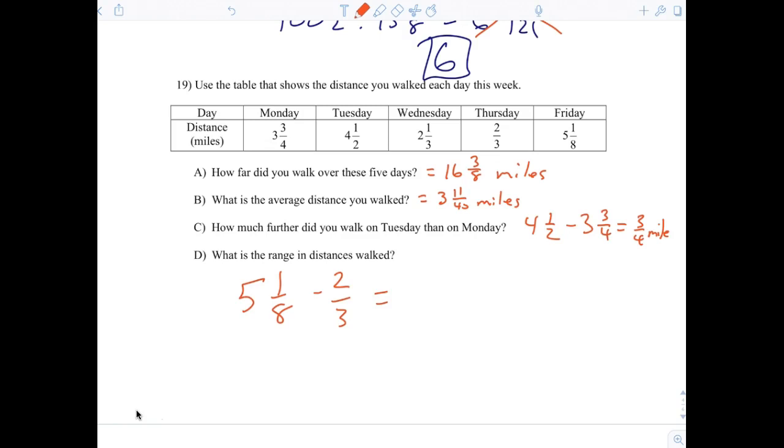No, not divided by. No, minus. Minus 2/3, I thought. Somebody help me: 5 and 1/8 minus 2/3. 4 and 11 over 24. Yeah. Good job, buddy.